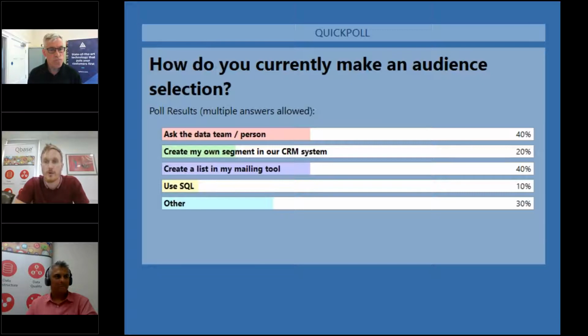Okay, excellent. Just bring up the results. Okay, great. So a lot of people seem to be asking the data team, or they create it within their mailing tool. Those seem to be the top ones, and then other seems to be the next one. That's interesting. Thanks very much for that, everybody.